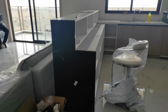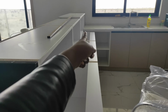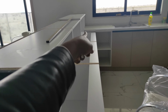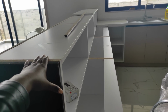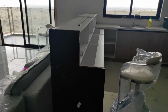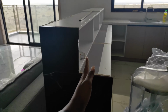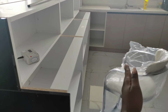The initial idea was the island has to start here. You see at the end of the granite where the other counter inafika hapo. So the island was supposed to start there, so that this space is where the bar stools are. But now the fundi moved it back a bit, so we have to move it forward kidogo, so that the island is here. So we have this over here, and then this one will move forward kidogo.